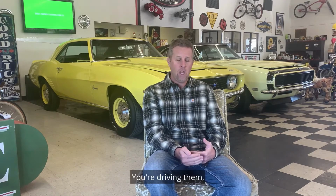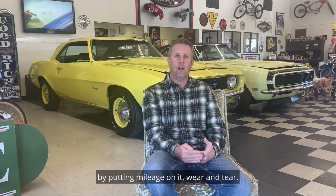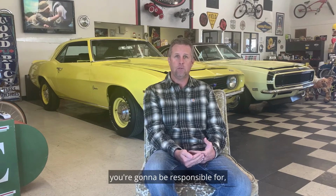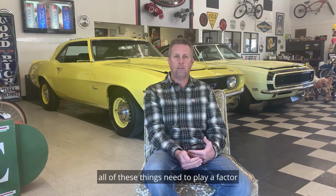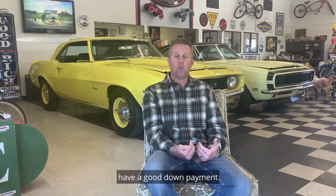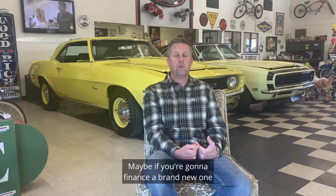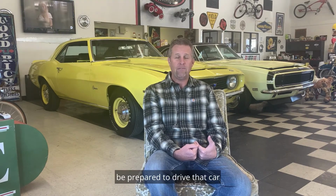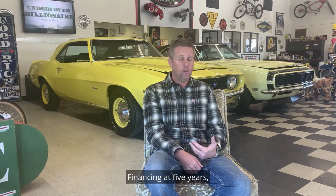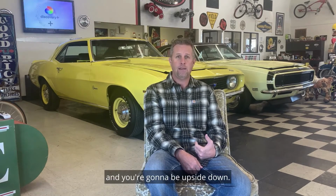You're driving them, you're depreciating the car by putting mileage on it, wear and tear. You have repair bills that you're going to be responsible for, maintenance you're going to be responsible for. All of these things need to play a factor when you are financing a car. So my advice, have a good down payment if you're going to be financing it. Maybe if you're going to finance a brand new one, be prepared to drive that car for the full term that you're going to finance it. Financing it 5 years, don't try and trade out of it in 2 years. That's going to be a real problem and you're going to be upside down.